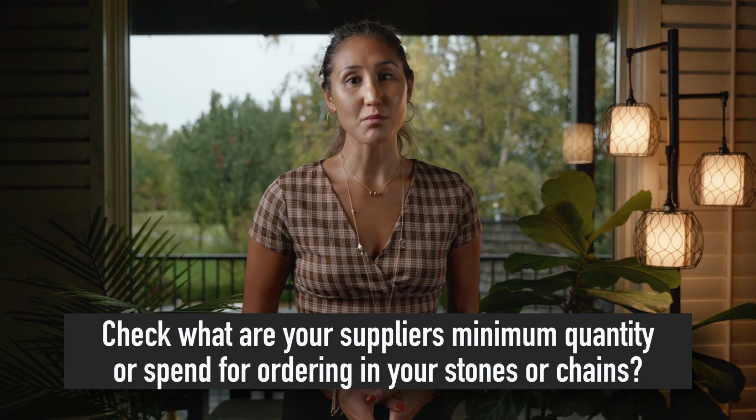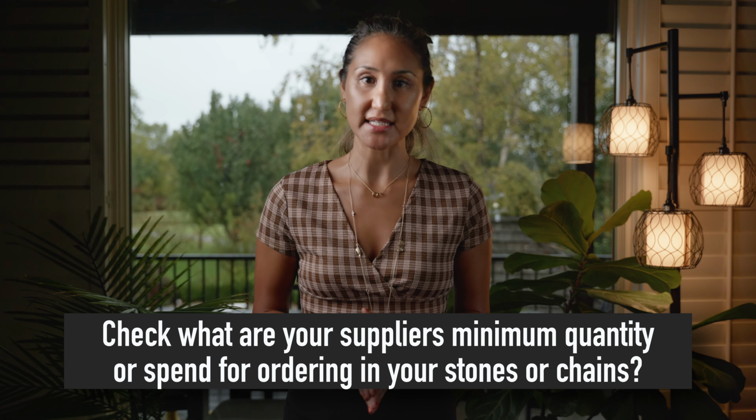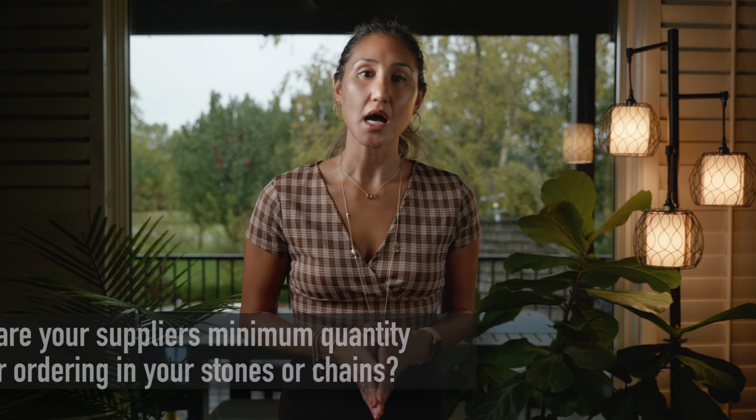Lastly, whether it's gemstones or chains that you're looking for your jewelry manufacturer to source for you, or you're planning on contacting that stone or chain supplier directly, be aware of their minimum orders or quantities or minimum spending that may be part of their terms. If you're looking to order really high-graded diamonds, for example, then there might be a minimum quantity of, let's say, 100, which is not uncommon. So you really need to be committed and sure that you want to incorporate them as part of your jewelry collection. And if you do, that's great. That's just part of the investment you need to put down up front.